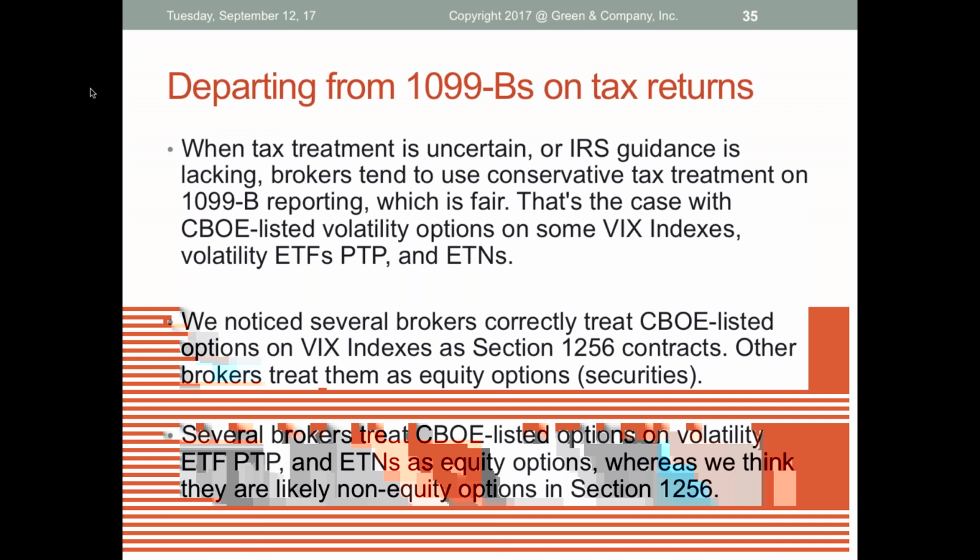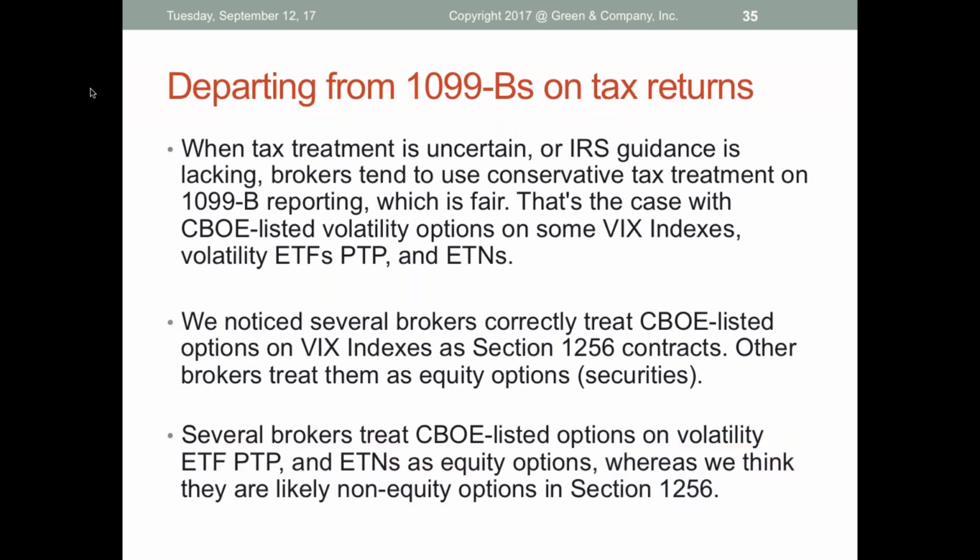Remember what I said, this is educational for traders. You need individualized tax advice for your own situation. Now, when tax treatment is uncertain or IRS guidance is lacking, and that's the case here, brokers tend to use conservative tax treatment on 1099-B reporting, which is fair. Don't go to IB and ask for a corrected 1099-B on this saying, I saw today's webinar. They're not going to do it. They shouldn't do it. There's no position for them to do it.